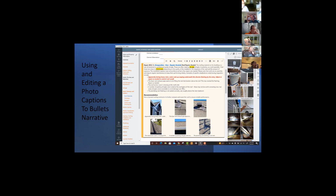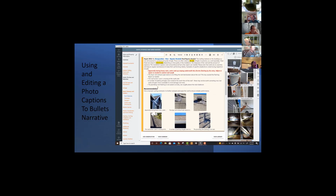A number of peaking shingles were noted. These may not be worth correcting now. That's kind of true. So if you read this, this is a comment you can add that is adding a layer of detail but not making a big deal out of it. A number of peaking shingles were noted on the south face of the roof. These may not be worth correcting now, but make shingles more vulnerable to wind damage over time. So the nice thing is you don't have to call that a repair item or not, right?